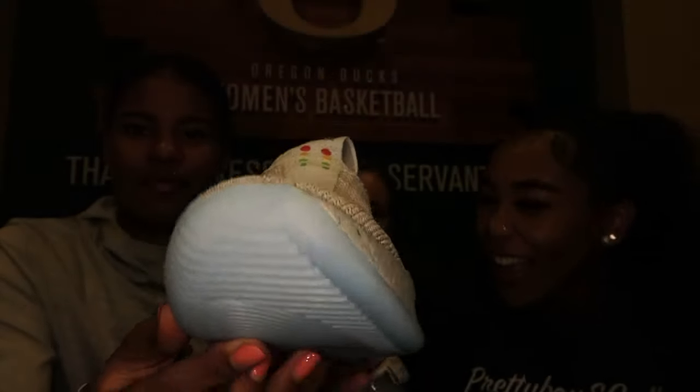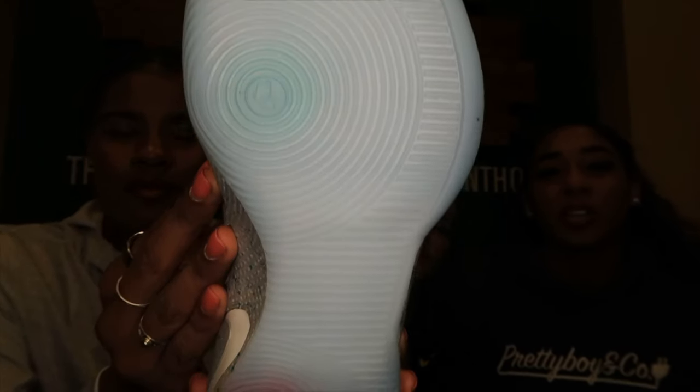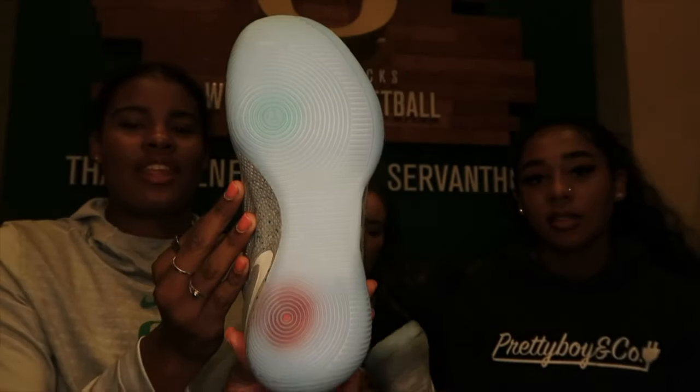Thanks, Nike. Thanks, Oregon. And let's go Ducks. And the bottom, look at the icy blue. I love the blue bottom. And they have little imprints of the buttons. I'm going to say that's it because we got a whole lot and we're hashtag blessed.